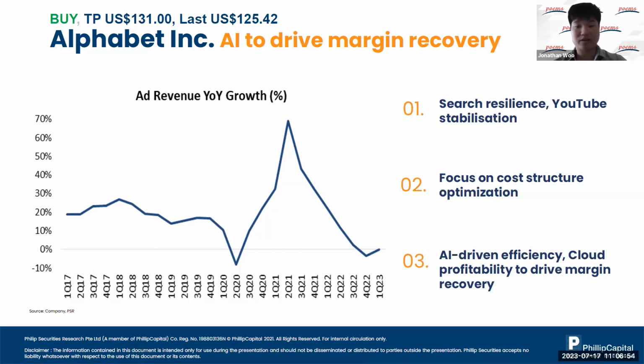Another point is that cloud, which is Google Cloud, turned profitable for the first time ever in the first quarter of 2023. And the reason for this is mainly because they've reached scale. Over the last few years, they've been investing quite heavily in their data centers to support cloud services. And now, once they've reached this certain scale, every additional revenue that they earn will be able to drive some sort of positive margin accretion for the company. In terms of our rating for Alphabet, we still maintain a buy with a target price of $131.